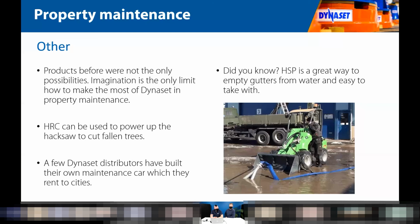Also, when the snow is melting, you always need HSP, which means hydraulic submersible pump. You are able to empty gutters and holes filled with water, and it pumps the water away like you see in the picture. It's quite easy to take along. It can be lifted with your hand like most of our products. So it's a very good product in spring when the snows are melting. We are actually using that HSP in our own field when the snow is melting. It's easy to install, for example, on a small Avant, as you see in the picture, because a small machine and a small accessory mean a very effective way of cleaning in this kind of application.